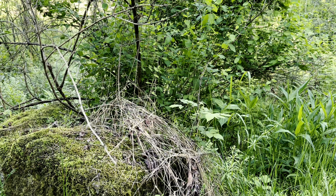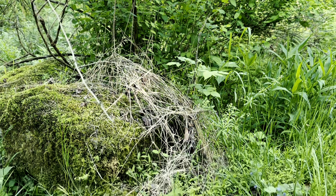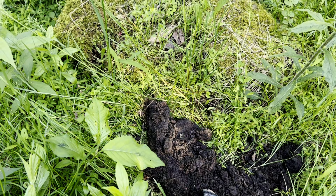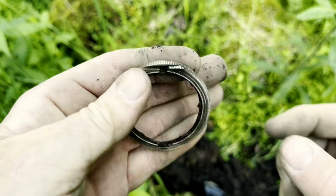So we're gonna give you a close-up on it, and we're gonna look at it together. All right, so as you can see, right here is a cut stone, and right there is where I dug it. Almost 100% sure that's what that is.